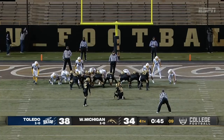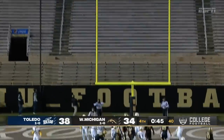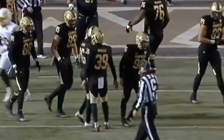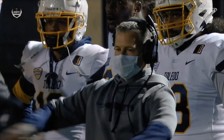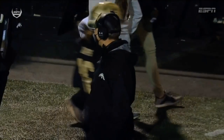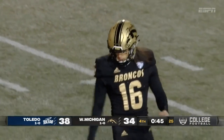So now it's interesting. Now it's fun. Number 16, the kicker, to add on another point. Oh, no. He shanks it. Now they need a touchdown. That changes the outlook of this game a lot. Good call by the Toledo coach. No good. He doesn't even look at the coach as he runs past him. Coach wanted to look at him. Didn't even give him the chance because he's got to go right back out there and kick the onside kick.